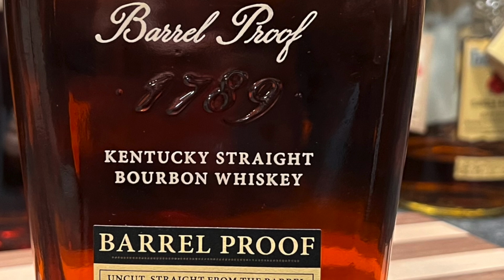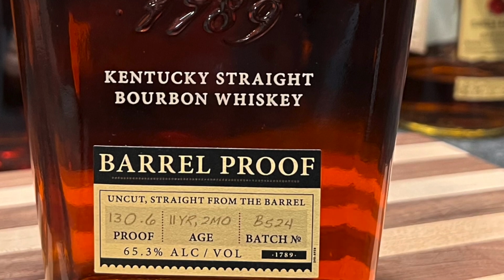So this is 130.6 proof. So it's up there again, and 11 years, 2 months. So almost that 12-year-old, but not quite. So I'm excited to give this a try and see what we think because I just love my Elijah Craigs. So let's see.